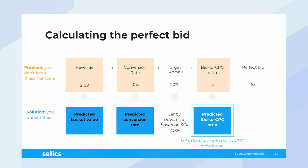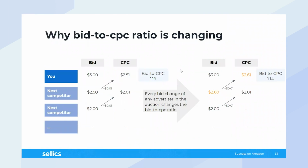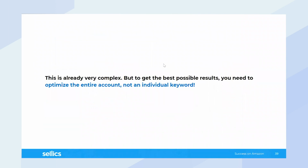And then finally, you have the predicted bid to CPC ratio. So I think I'm just going to skip this for the sake of time. Because of the way the auction works, you have a second price auction. Essentially, when competitors are changing their bids, it has an impact on your bid. So the bid to CPC ratio is changing continuously, and you constantly need to adjust and fine tune it, right? That's essentially the idea. But I'm going to skip this. I think it's a lot less interesting than this part here.